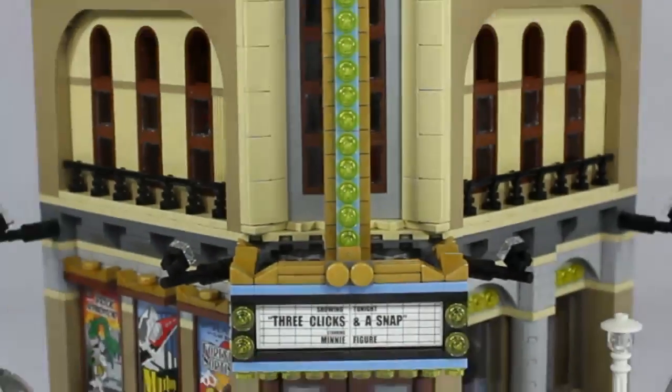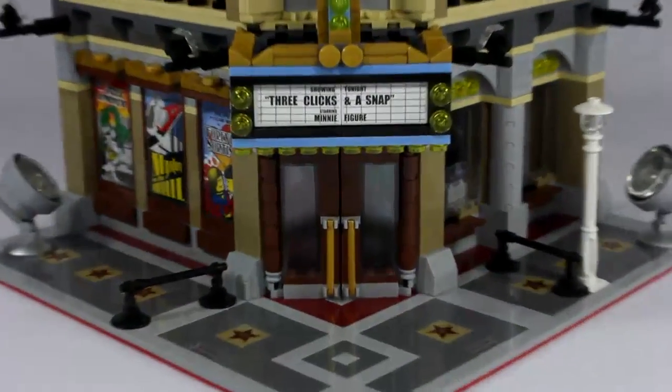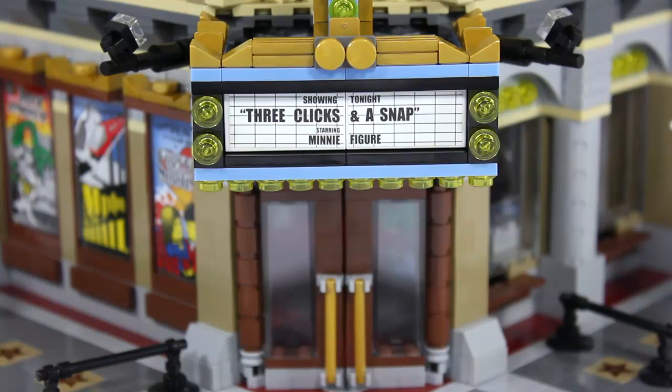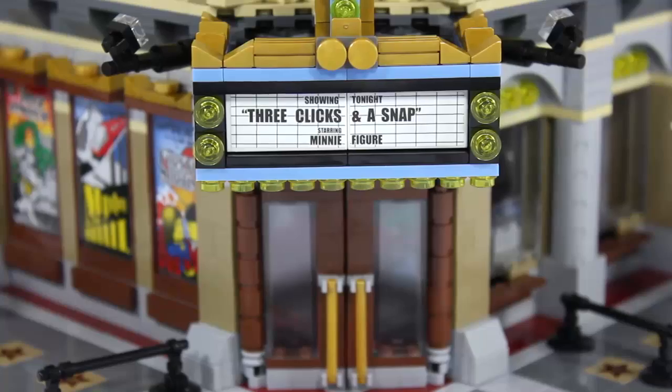So let's get on with this beautiful model. We're gonna actually go down and show you this. So this is the sign up front. It's a nice rectangular sign right above the door, and it has really cool lettering up there that people switch out for all the different movies, but it's stationary because it's a Lego set. But it says showing tonight, 3 Clicks and a Snap, starring Minifigure. Ha ha, that's hilarious. So let's go ahead and move it.